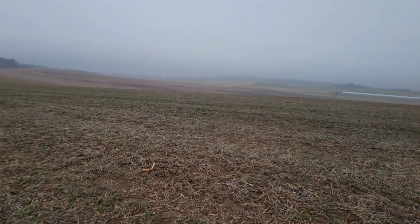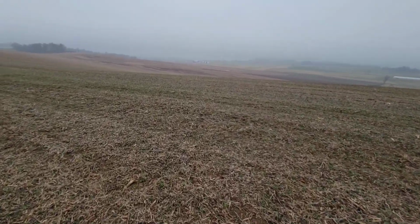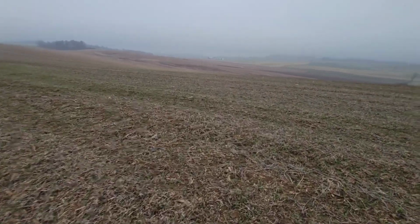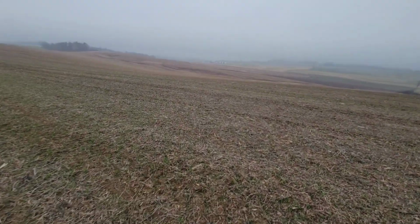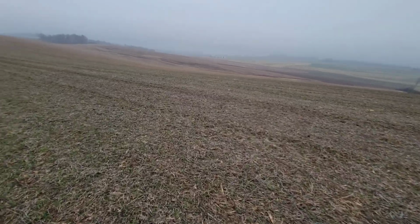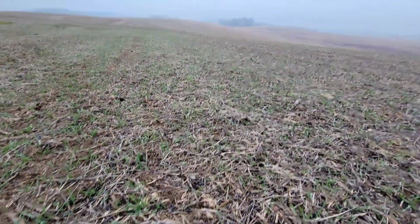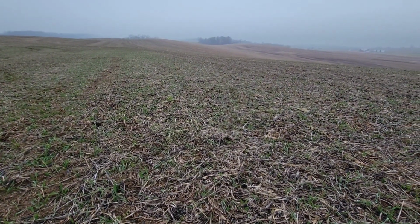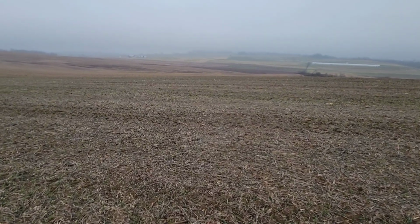Now the corn ground, I put 3 bushel of rye on, but I'm really happy how it germinated. This is the rye seed that we harvest down at the old farm and brought up.